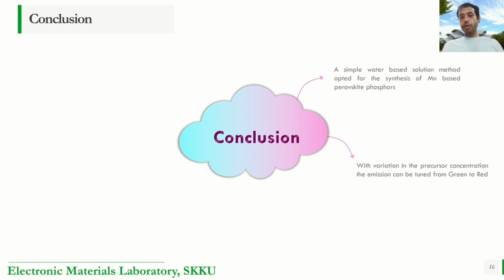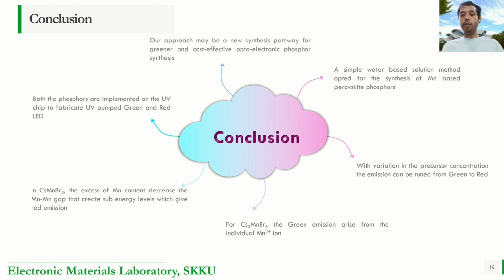So on a concluding note, we developed a simple method for synthesis of manganese-based perovskite phosphors, and just with the variation in the precursors, we easily achieved green and red emission. The green emission arises from the individual Mn2+ ion, whereas in the case of CsMnBr3, the excess ions split the energy levels, and due to that, we see a low energy emission, that is the red emission.